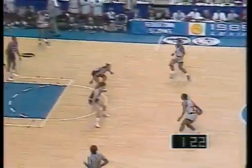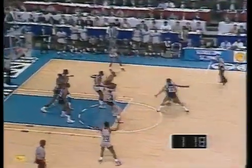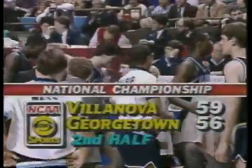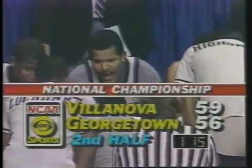This would be one of the greatest upsets in the history of championship games of the NCAA tournament. Brodnack takes a quick timeout after the field goal. While Jensen was shooting, Reggie Williams again had to leave the game because of that injured ankle. Villanova ahead by 3 with 1:15 left in regulation.